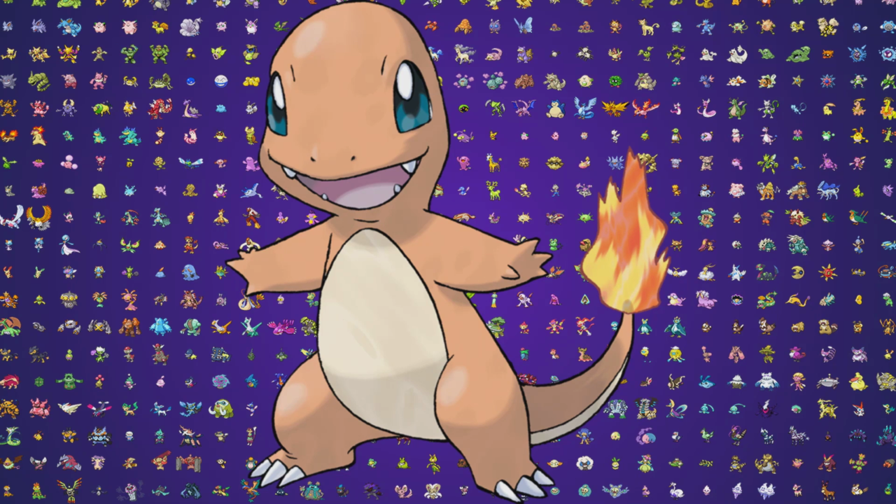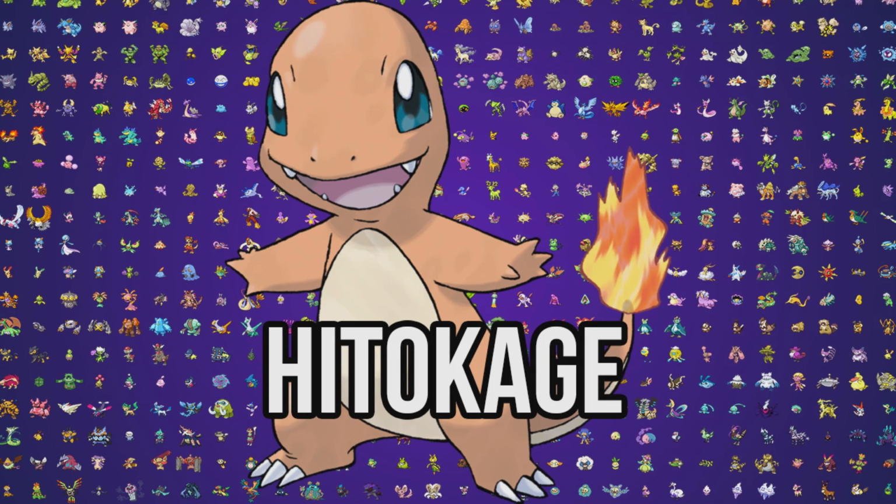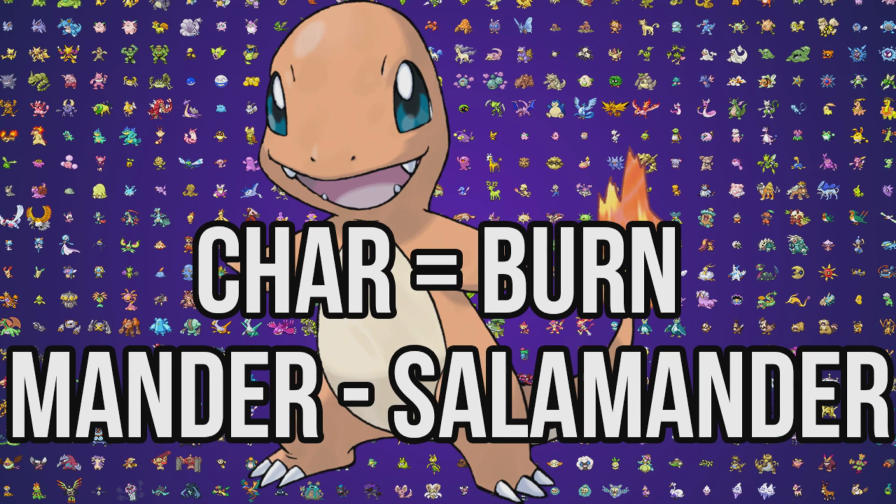Now, Charmander is the Lizard Pokemon, and its translation in Japanese is Hitokage, and that means salamander in Japanese. But Hi means fire, and Kage means lizard, so basically fire lizard in Japanese. Now, it's prominent that the word char means to burn, and salamander as well. That's why they put char salamander, because like fire lizard. So basically that's how the name origin of this Pokemon came to be.